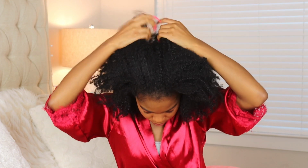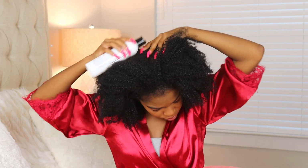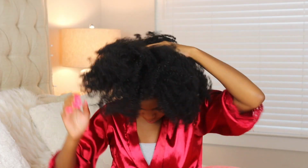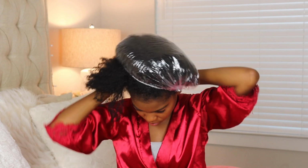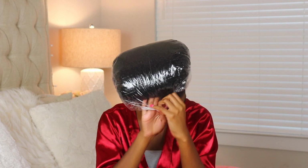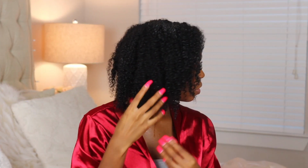scalp. So first things first, I'm using the mint almond oil from HEYY Organics to do a hot oil treatment on my scalp, and a lot of people do this on their hair and scalp. I usually do all of it, but I couldn't find my water bottle, so I just did my scalp. My scalp is very itchy, and sometimes I can only go a couple days without doing another wash day because my scalp just is so itchy. So I just do this to kind of replenish my scalp.